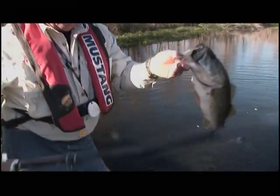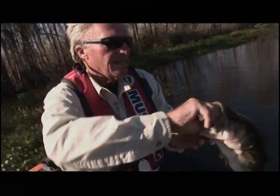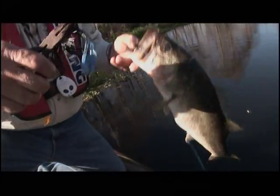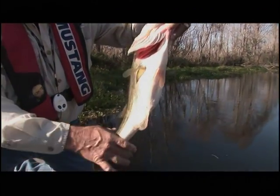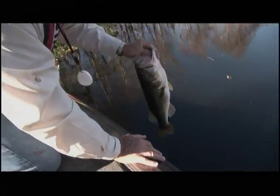On that Evolution jig, what that is, again, is a jig by Mega Strike, actually, who makes it. Get this thing out. Good fish. That's a good deal. Beautiful bass, 3.5, 4 pounds. Let's let him go.